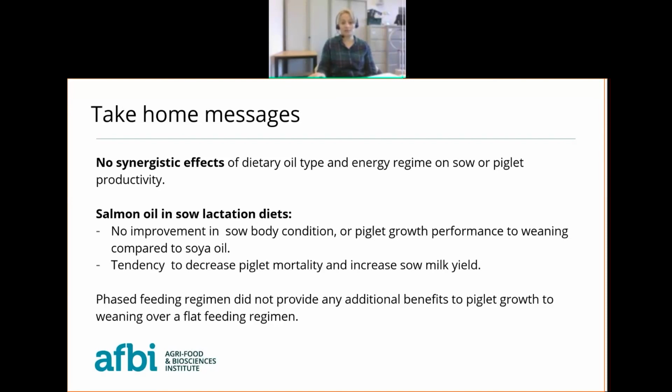The lack of treatment effect in this study may be a result of the fact that there was a high sow lactation feed intake. So this also demonstrates how important it is to improve sow lactation feed intake to support the modern sow.